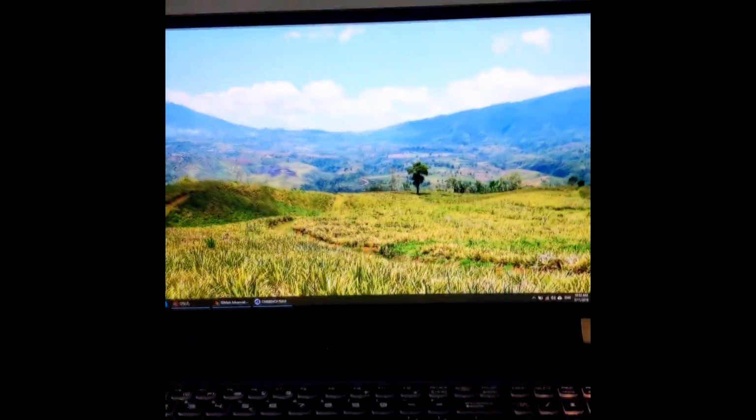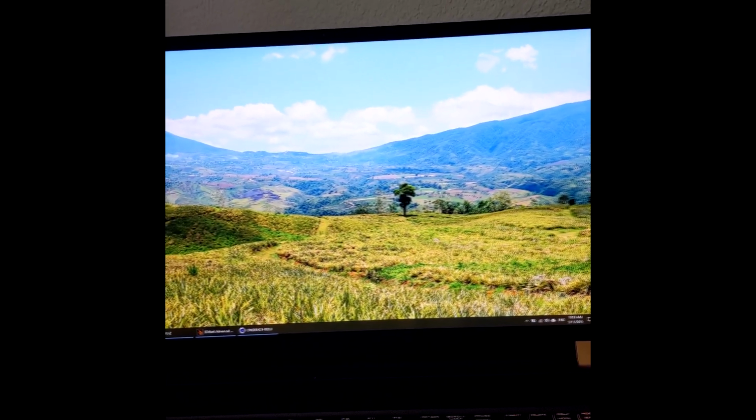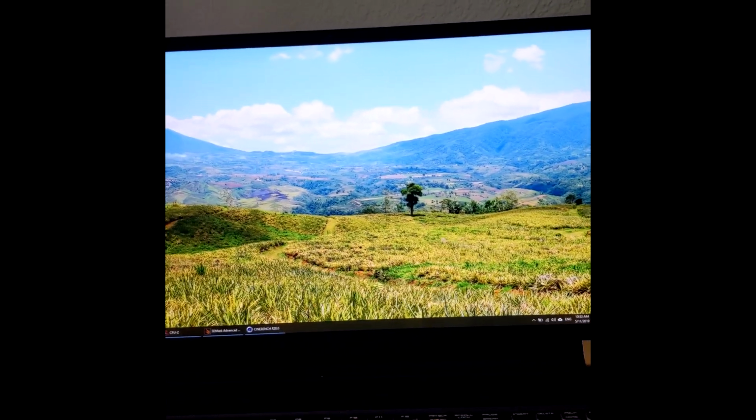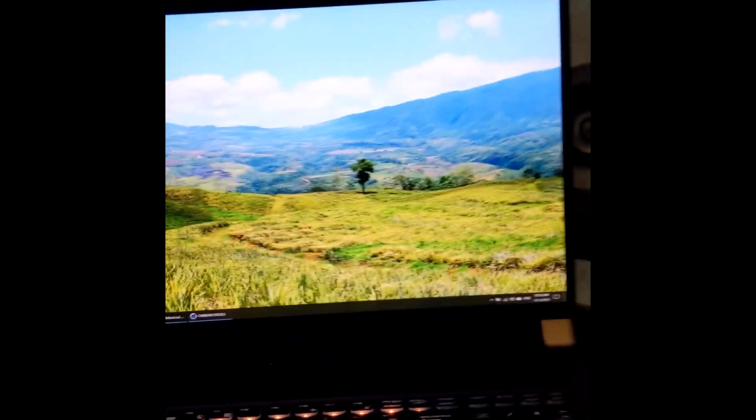It's not going to be night and day. You'll just get maybe a few more FPS and a little bit cooler. I don't really care about that as much as I used to, so I didn't go down that route.